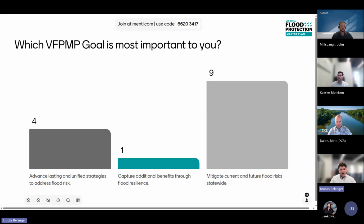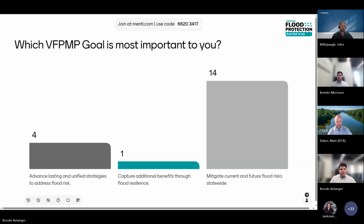That's a big one, and it definitely ties back into the safety theme we heard about earlier. See a lot of consistency there. So keep those answers coming in and let us know what you think. I'll give it about another minute or so. They are listed in no particular order of importance when we present them, but it does seem that if they were, that is the ranking that we're seeing come in. Looks like a really strong preference on the mitigate current future flood risk statewide. Yeah, it's awesome. Minimize risk most important.